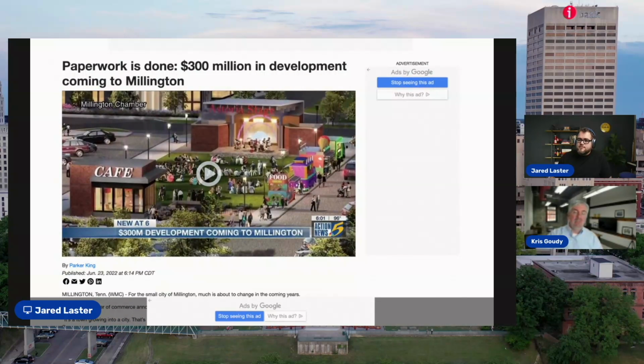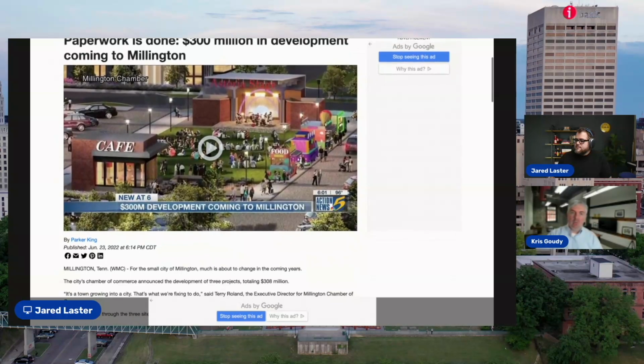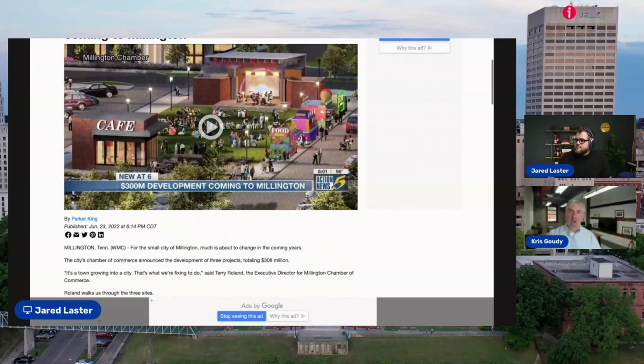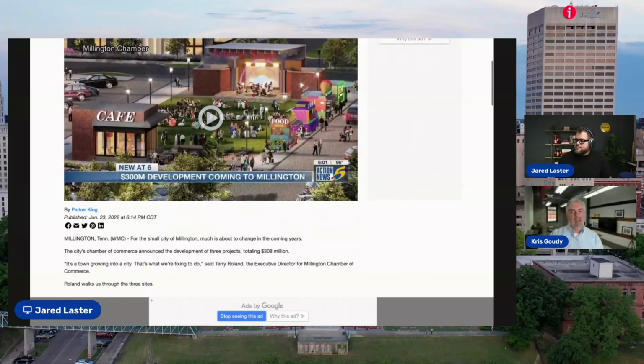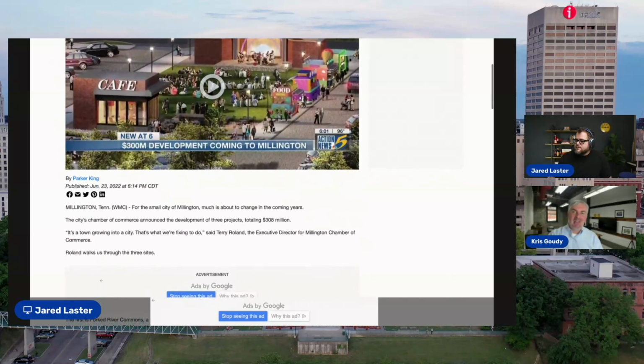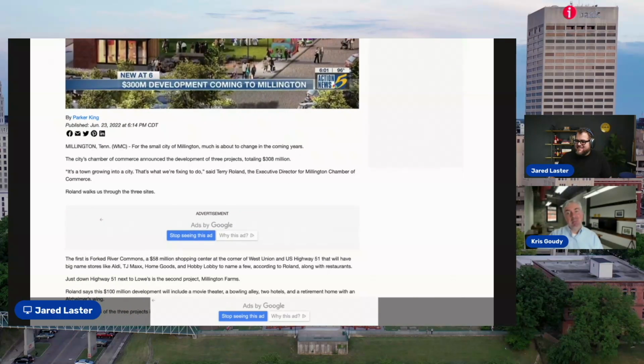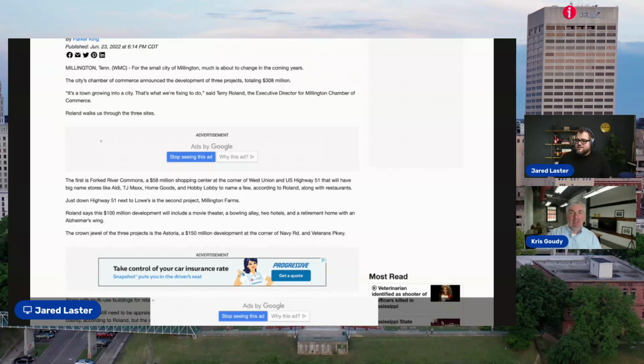There's going to be tons of shopping, new restaurants, mixed use commercial with shopping and retail on the bottom and then maybe housing above it. Some people are super excited about it. Some people not so much, scared that it's going to turn their small town into a big city. But regardless, it's coming. So I'm excited about it. I mean, it's going to be a great improvement to the area.